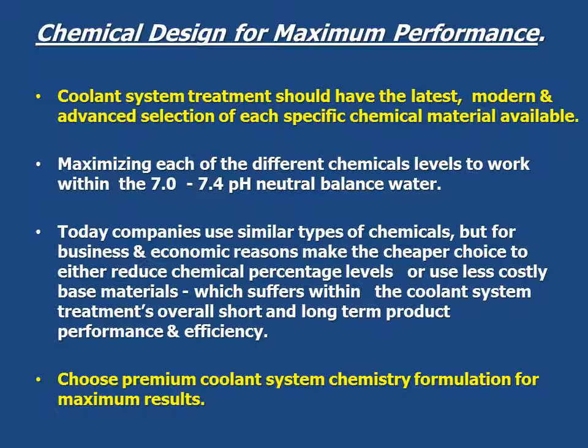Why? Because we have a business model here called an engine and a radiator, and these products are very costly. And the better you take care of it in the early stages, the longer and more efficient it's going to last in the end.